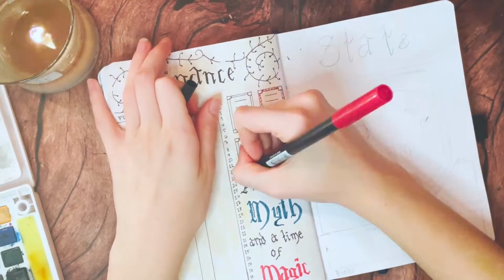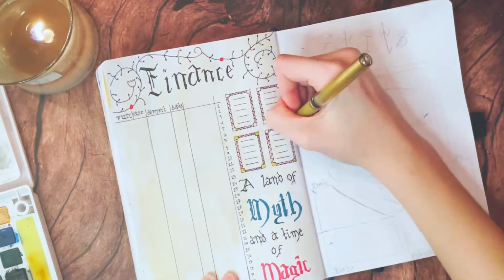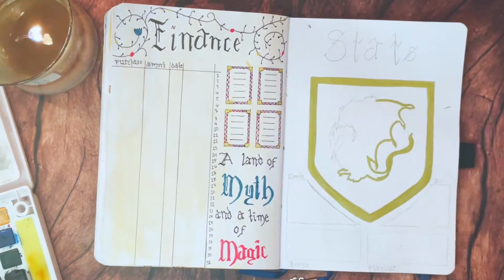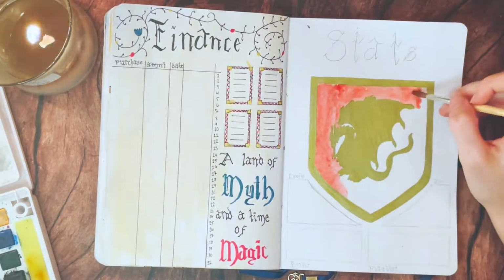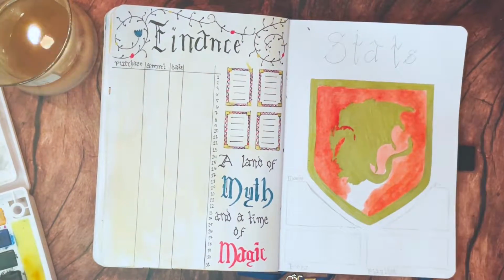The quote is "A land of myth and a time of magic," which is the intro to Merlin. John Hurt, the dragon, goes and he's like, "In a land of myth and a time of magic, the destiny of a great kingdom rests upon the shoulders of a young boy." That's the whole intro. As you can tell, I've watched this show many, many times and I have it memorized.